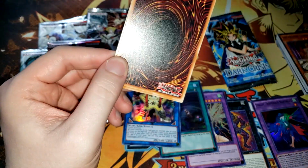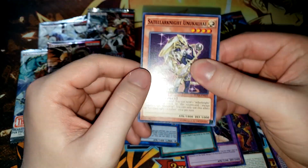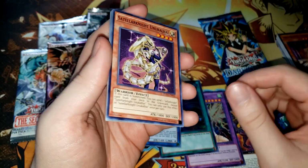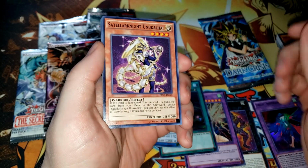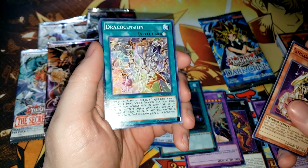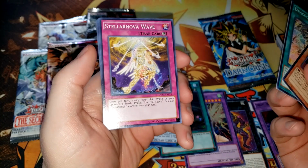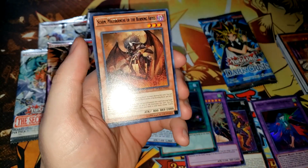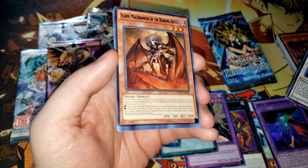Can we pull some Slick Shaddoll cards? I actually only own, or at least I can only find one of my Shaddoll Dragon rares, so I have to play the commons. So if we could pull a Shaddoll Dragon out of this pack, that'd be pretty nice. We have a Satellarknight monster. Nice. That's a Foolish Burial one. Draco Ascension. Satellar Nova Wave. Samsara Dragon of Rebirth. And Skarm Malbranche of the Burning Abyss.